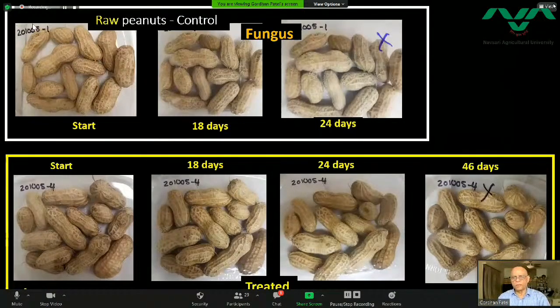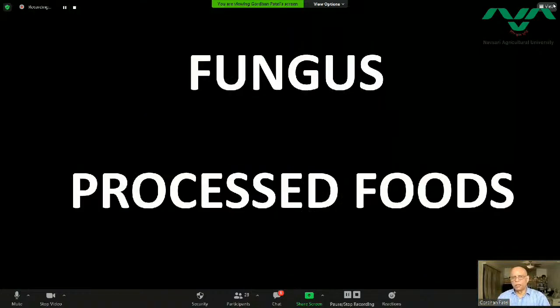These were the raw peanuts, the fresh raw peanuts, not the dried ones. As you can see, after 13 days the fungus started growing, and after 24 days you can see a lot of fungus. While those stored for 1 month, 1+ more month, there was no fungus. Now, processed food; those were the natural fresh food.